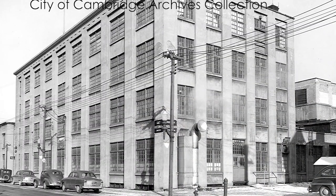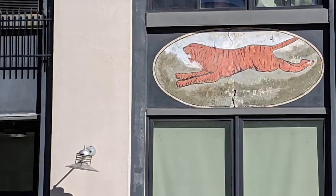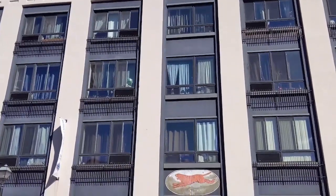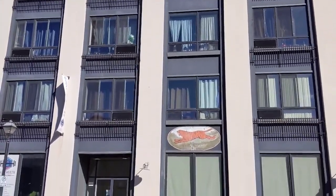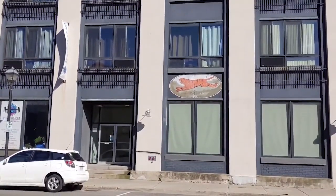Across the street was the former Galt Knitting Company factory that was renamed Tiger Brand Knitting Company in 1954 after a line of men's underwear they had been producing with the Tiger trademark. The company manufactured a variety of knitted garments, mostly fashion t-shirts, under the Tiger brand. The factory was repurposed in 2008 and now contains apartments.